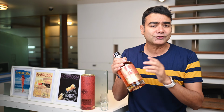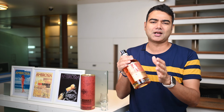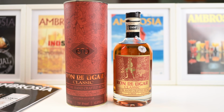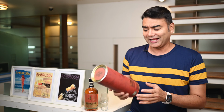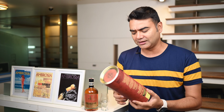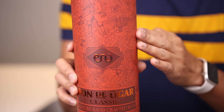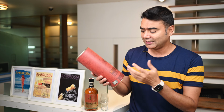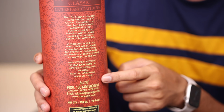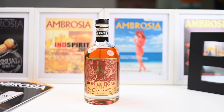This is manufactured and bottled at the Ugar Sugar Works distillery in Belgaum, Karnataka. Of course, like most of the rums that you see in the market, this comes in a canister, and they've gone in with the maroon color, and it's quite interesting. There is a nice texture and a nice print onto this, a nice goldenish maroonish color with the name on the side. You obviously have a little bit of information about the rum as well, which is good to see.